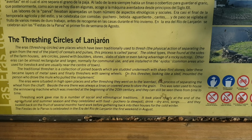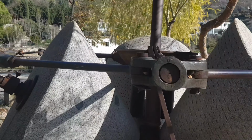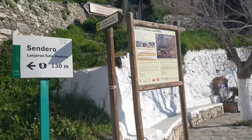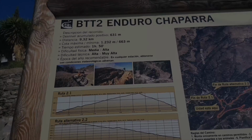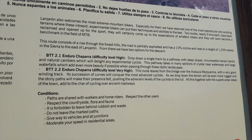Walking through the town, we discovered these threshing circles of Lanjaron. They're used to grind grains and pulses into flour. Here we can see an information table about some mountain biking routes. They're in these surroundings, but we're gonna do some other routes today.